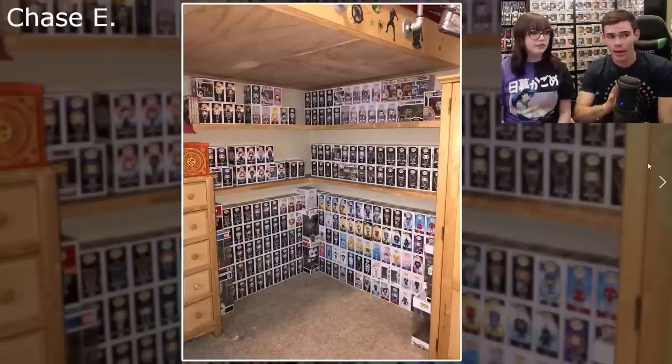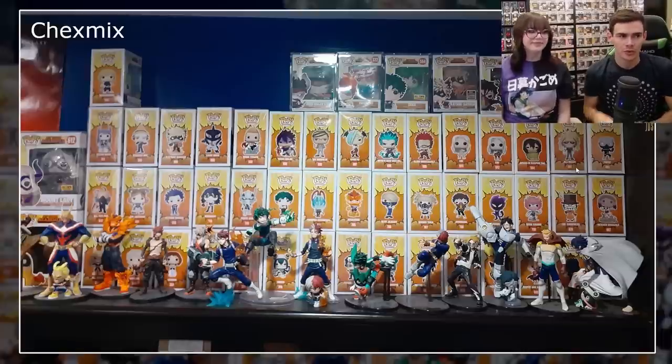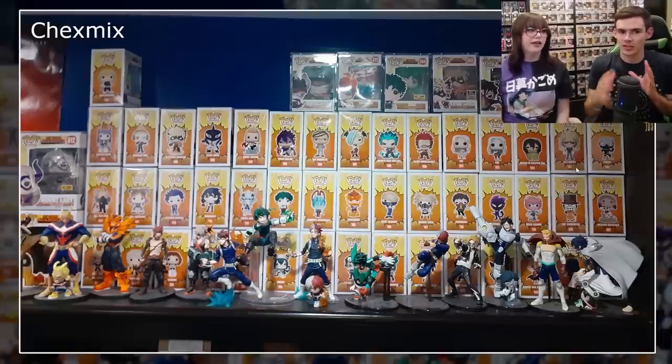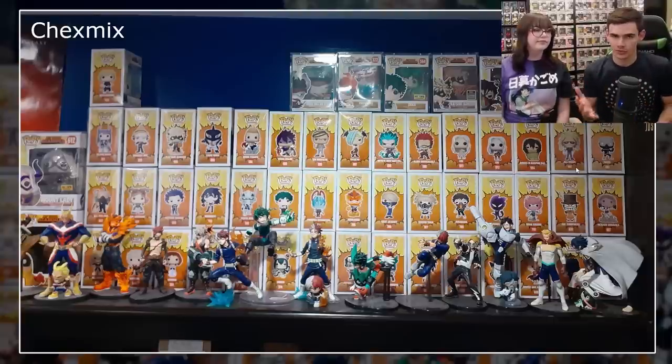But yeah, overall, if we're just rating it on how great and diverse your collection is, it's amazing. Yeah, it's incredible. Next up, we do have Chex Mix here. So, kind of like the last collection, very similar thing here, as well as the statues all across the front are blocking a lot of characters as well. Mm-hmm. I think I'm going to go with a 5 out of 10 for this one.